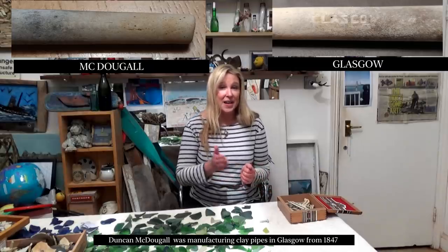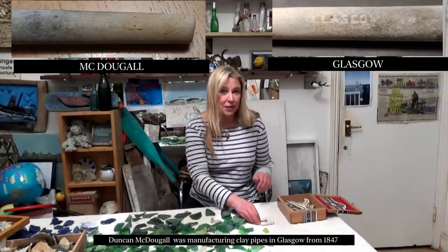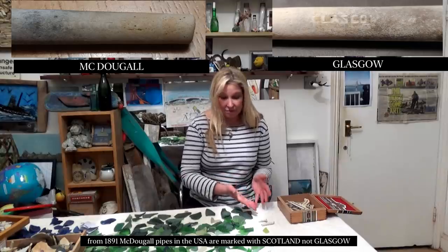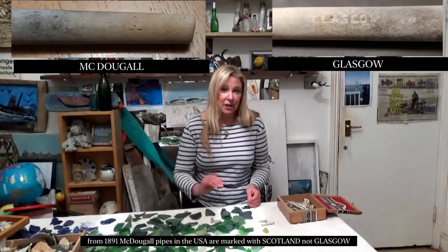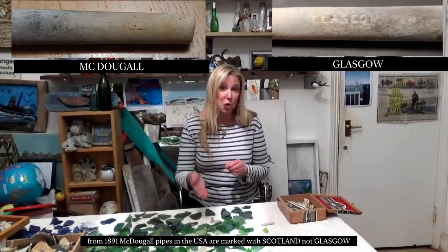And the fact that it has Glasgow written on it means that the clay pipe dates between 1847 and 1891. Now, how do we know that? Well, we know that because in 1891, a law was brought in the US, which meant that anything imported into the US, in particular clay pipes, for example, had to have their country of origin stamped on the side. And so they were no longer able to put just Glasgow on it. It had to be McDougall's Scotland.